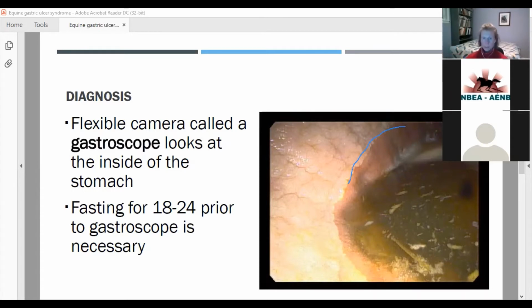It tells you, in the lighter tissue above that, we're talking about non-glandular, below that, we're talking about the glandular aspect of the stomach. So that gives us kind of a landmark to look out for. So this is a nice, healthy horse's stomach. It's a beautiful, light colored lining. On the left side, it looks nice and shiny. That means there's a good mucus layer there protecting the inside of the stomach.